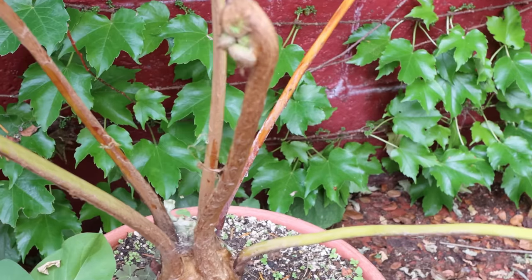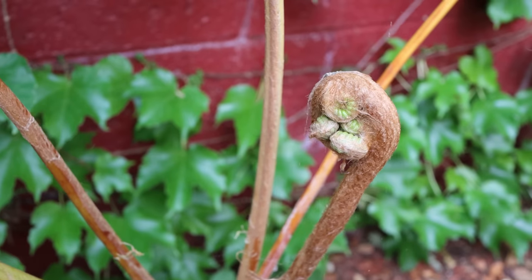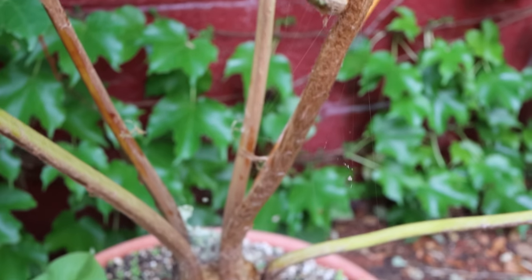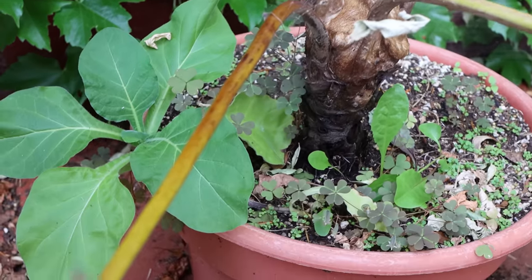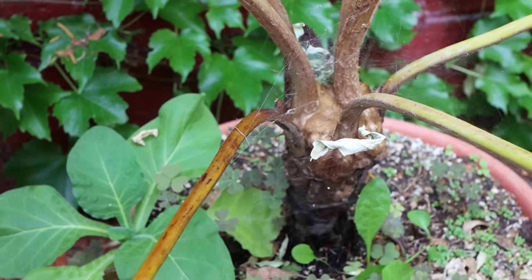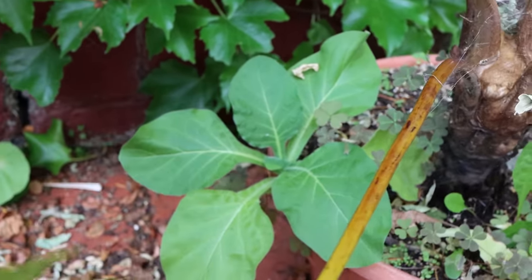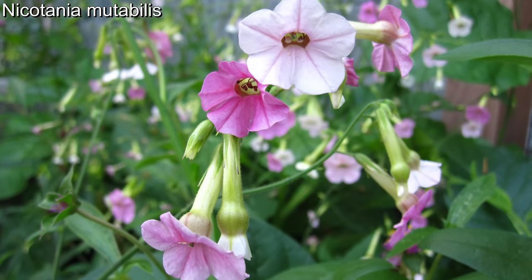We have a fiddlehead right here. This really needs to be repotted, but I will get to that. It's giving me a trunk, finally. There it is. It's kind of a trunk. It's about 6 inches, if you include the crown where the leaves are coming out. And we have a nicotiana growing out there, or flowering tobacco, if you don't know what that is.